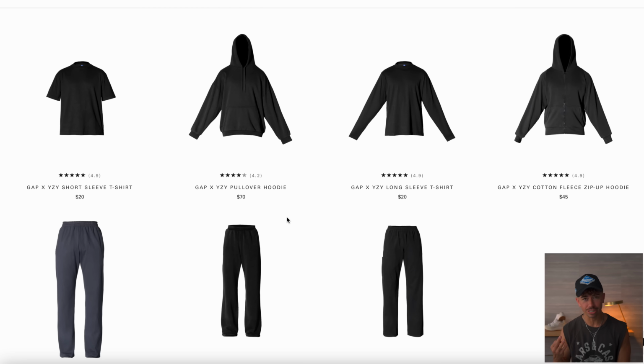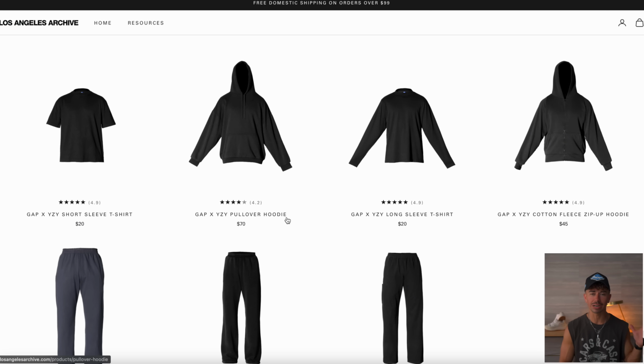We also got an update on some of the Yeezy clothing if you wanted it. We've got a ton of really cheap Yeezy stuff available. So I'm on the website Los Angeles Archive. We spoke about this a while ago, and I did tell you guys that I would update you if I confirmed that it was legit, and I can confirm it is legit. I made an order and it was delivered to my house.